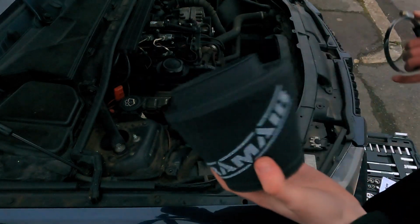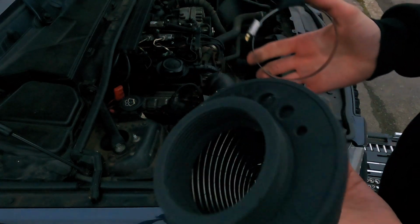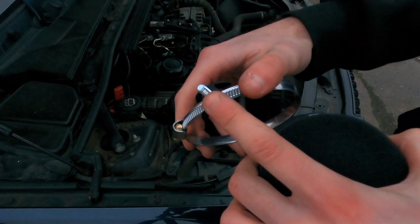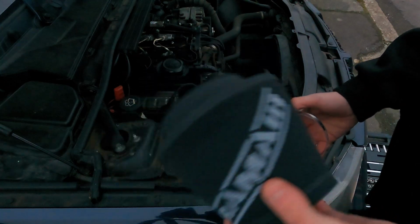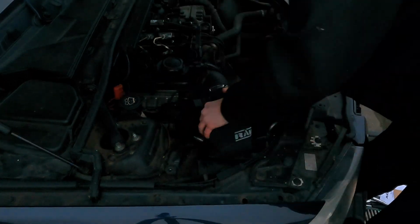All right, so to start the fitment process, we're going to take the air filter with this hose clamp, and we're going to put it over here and then start tightening up the hose clamp. We need to keep this thread here separate so that we can bolt that onto the bracket to hold this steady, basically. So as I started fitting the air filter, I realised that I needed to fit the bracket first, which is what I did next.